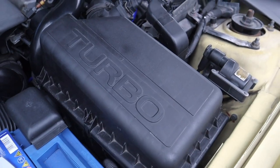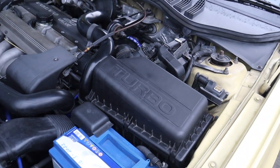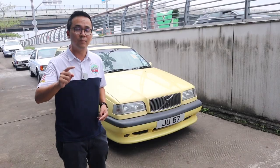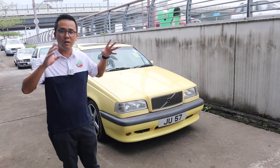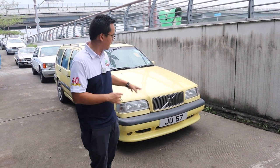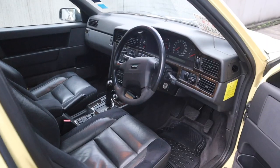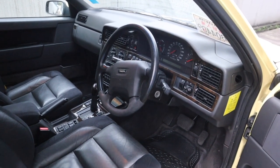And they did that by adding another 0.1 PSI of turbo boost and tweaking the engine management, which was actually done by Porsche. So this car was a collaboration between Volvo and Porsche to make this special edition model. The interior was also done by Porsche. So it was quite a special car, being a special edition.